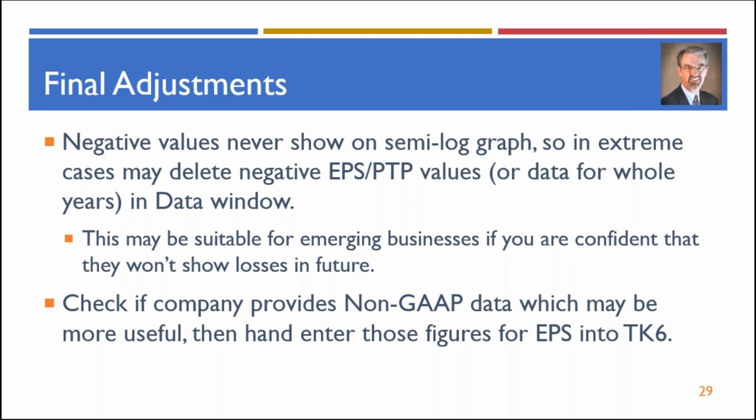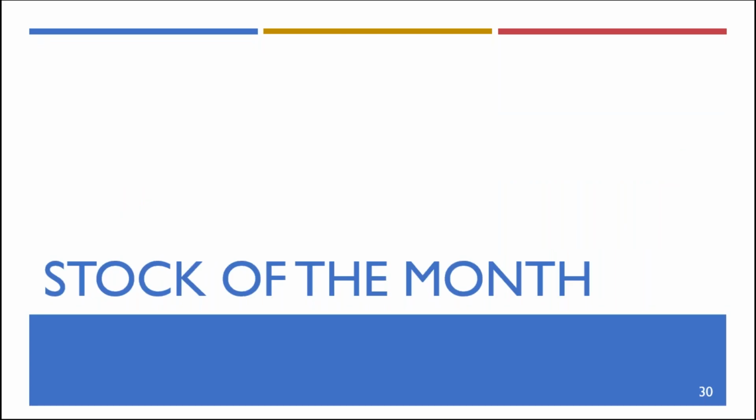Sometimes I have been known to delete ancient history from the study. It's just irrelevant, especially if it was largely negative, because it skews the trend lines that are calculated. And often in those cases, there might be non-GAAP data available if you research the company, which might be more useful than some of the losses, especially if they're a newer business, and might help you to interpret them a little bit better.